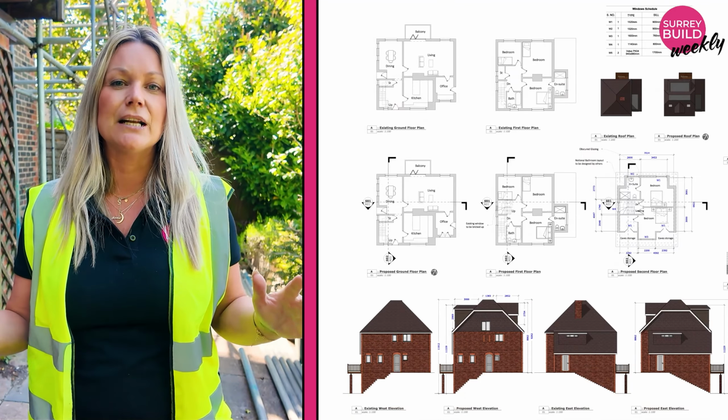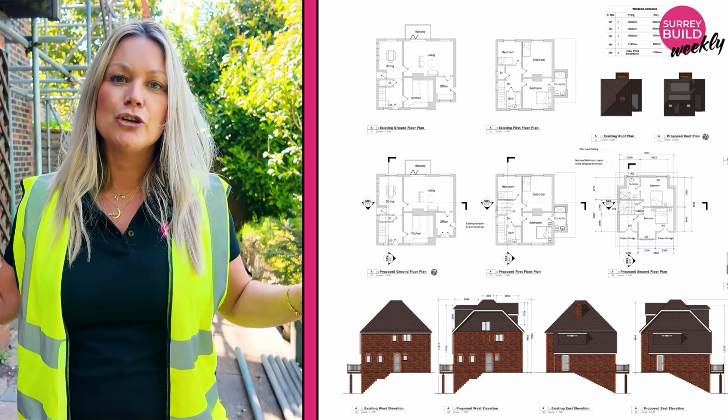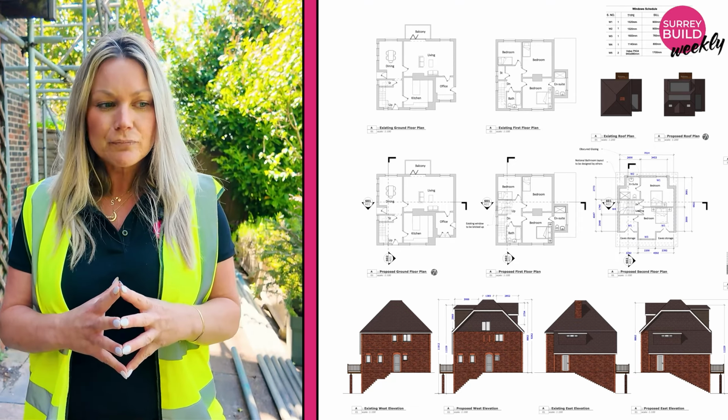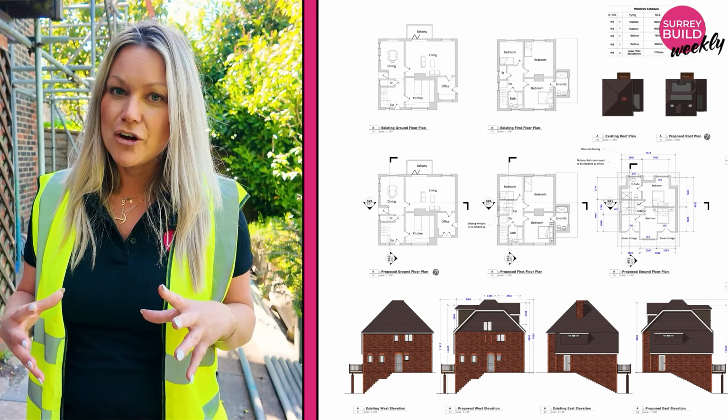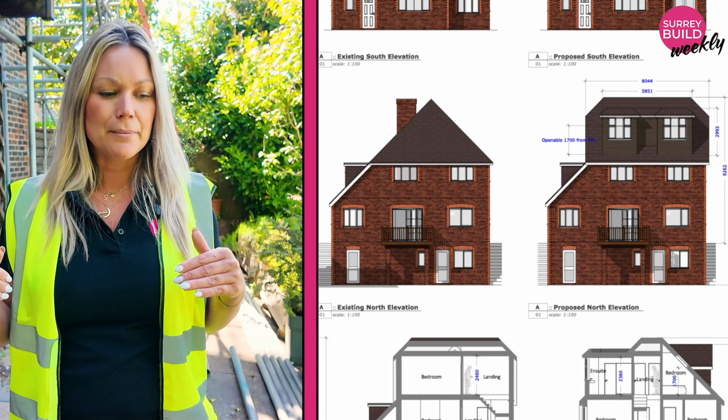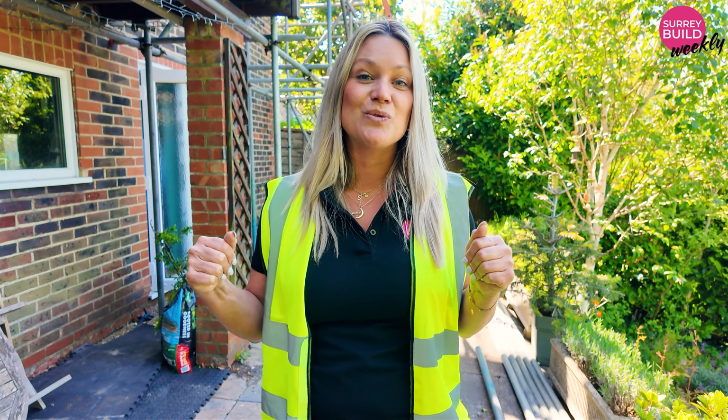So we then presented the client with a couple of options to try and reduce the bulkiness of the appearance of the dormer. The first was having 2 separate smaller dormers, which obviously would have compromised quite a lot on the internal space that was available. So we then presented them with an option to have a stepped-in dormer. It appears to be 2 separate dormers, but they are actually linked. Luckily that one got approved, and I'm really excited to watch it all unfold.